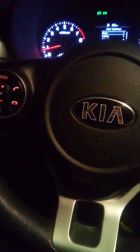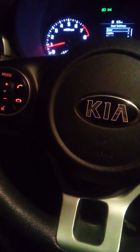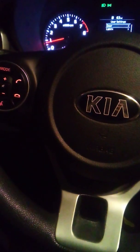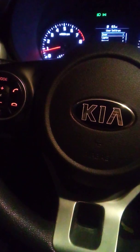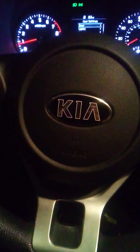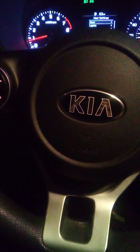I want to talk to you a little bit about security systems. Listen. Please get off of this advocating for criminal stuff. As you can see, I have a Kia. This car has been stolen.